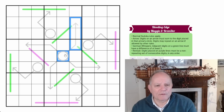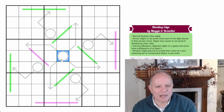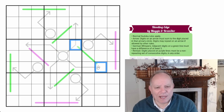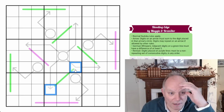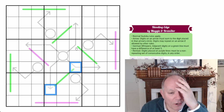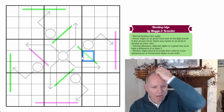Okay, something to do with this whirligig of arrows into the central cell, maybe. What's going on there? I mean, it seems very likely to me, as we must alternate on a line like this, that these will both be low, that these will both be low, that these will both be low, but I don't know it for sure yet. I mean, you could potentially have a 6 there, and a 6 there, and a 1 there. No, you couldn't. Okay. Right.